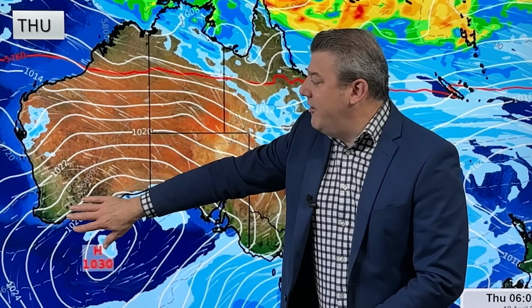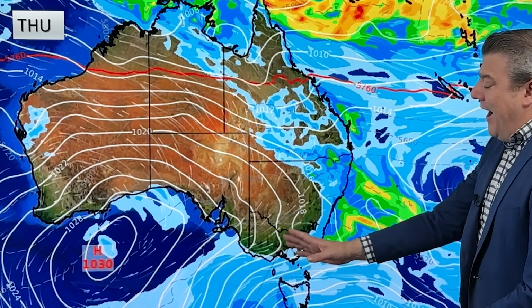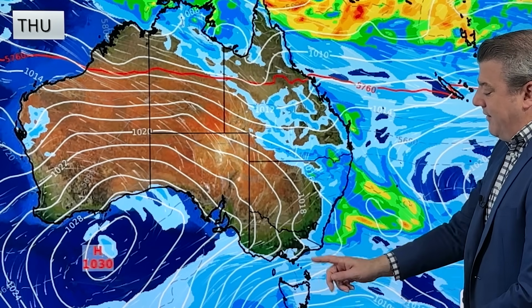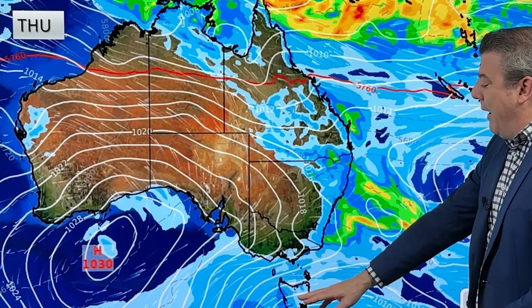On Thursday, the high is the main feature here. So again, very dry across much of Australia. South Australia in particular looking quite dry. Southerly winds though on the other side of that high pressure belt means it's windy through Bass Strait. A few more showers around Tasmania, but the pale blue here does mean that those populated places, Devonport, Lonnie, Hobart, not seeing much wet weather.